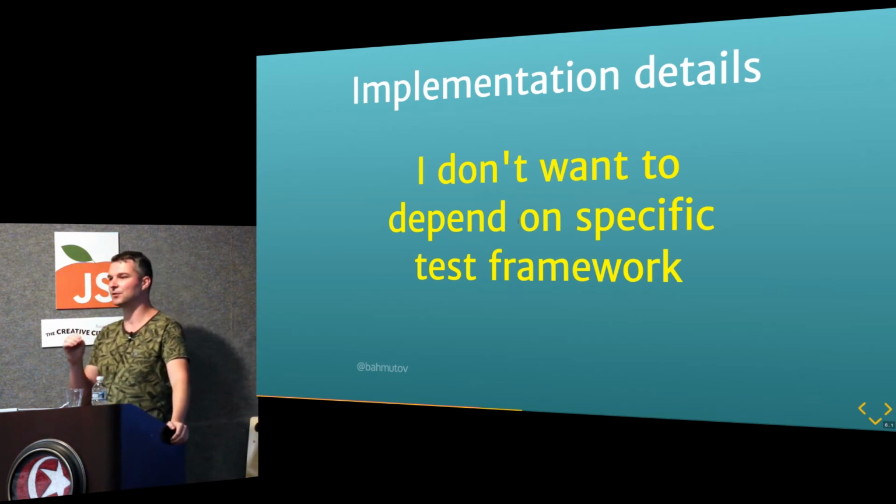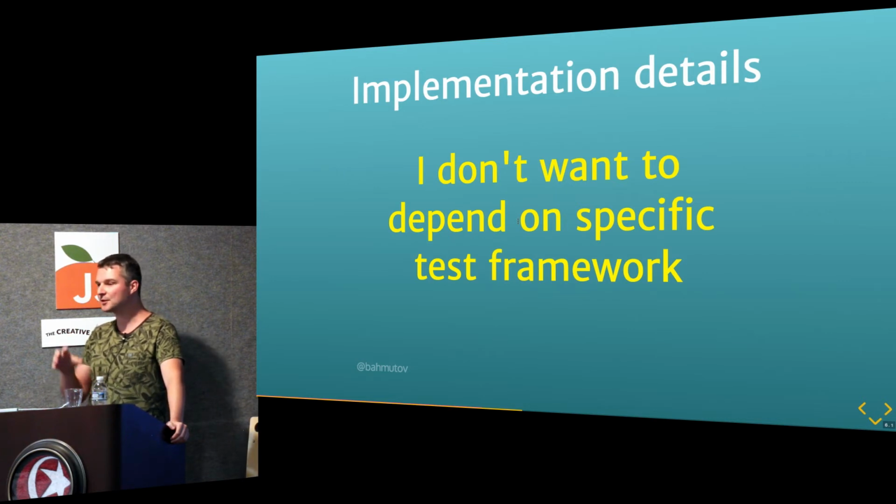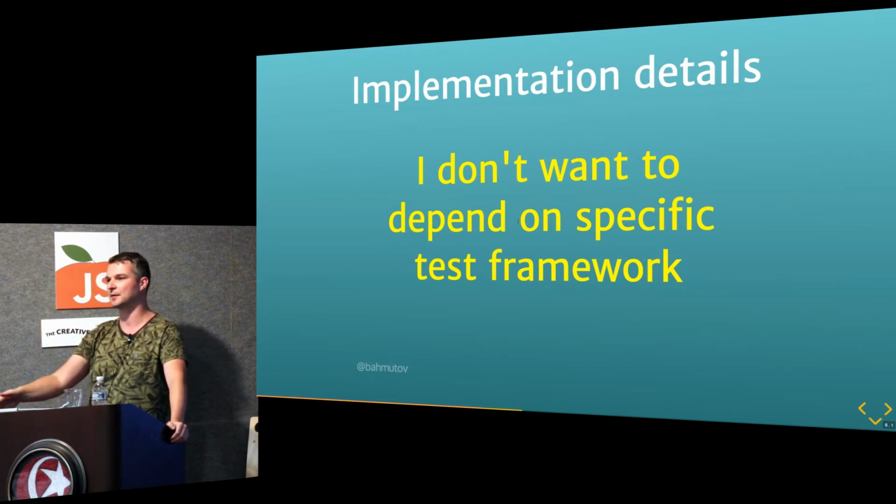And I really did not want to depend on implementation details of any specific test runner. I just wanted to drop it into any test runner. Tape, QUnit, whatever you like, Jest, and just have it work.